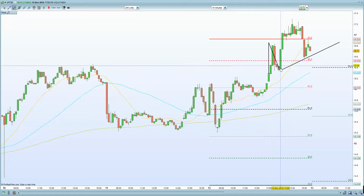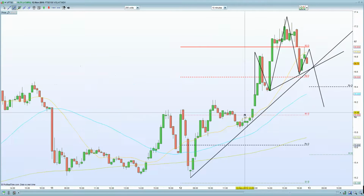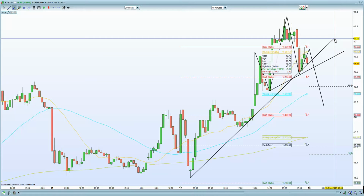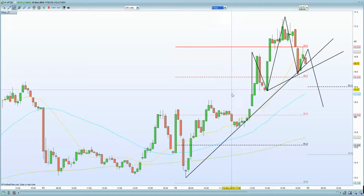Now, the 10-minute chart on the volatility index, it's only hit resistance above R3, and you can see that we had this H&S formation, hence the reason why I was bullish on the FTSE going into the close, looking at a potential sell-off to ensue, and that unfortunately did not materialize. As you can see here, we have not seen that sell-off, and the market seems to be jolted and back in that same zone. Okay, so that's basically what we expect.